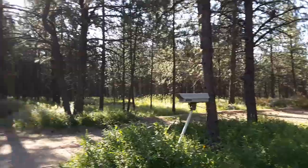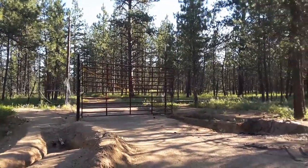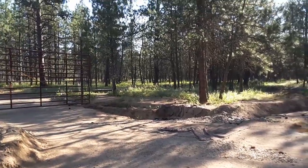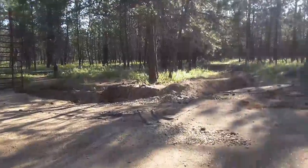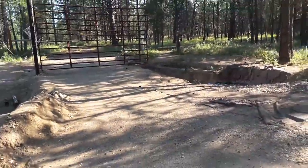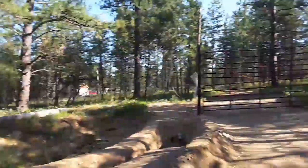Pretty good angle on the camera down the driveway. Still playing with it though. Need to get wire strung out here. I don't like wireless things. They tend to mess up. Anyway, this is pretty much what's been happening in the garden.